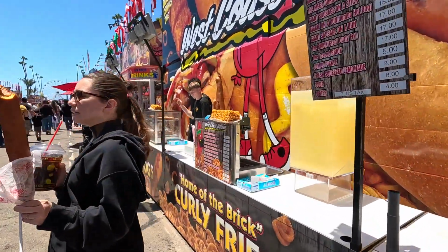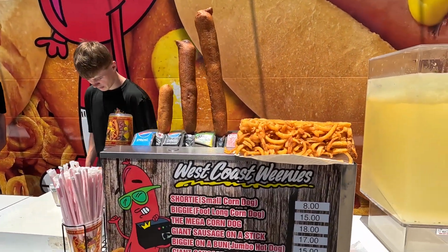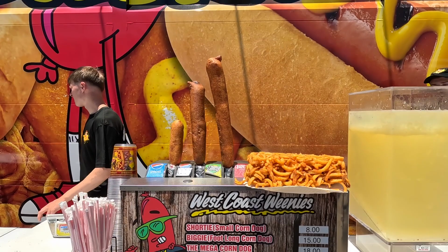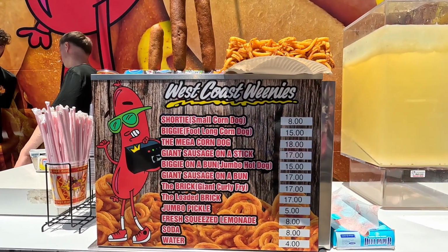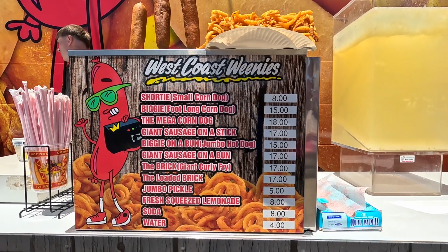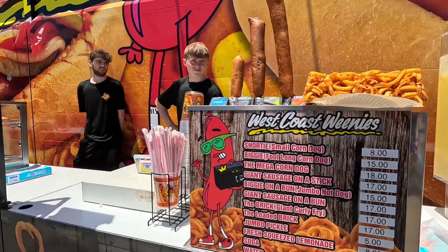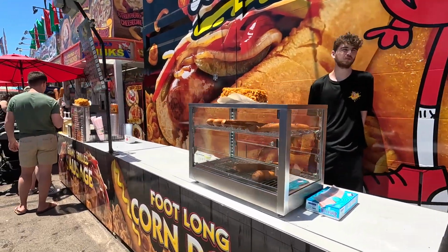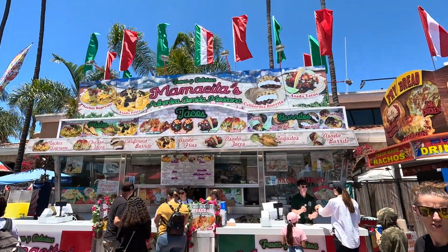There it is again. Look at this. Look at those corn dogs, man. Wow. The size of those things. Let's see, shorty corn dog, $8. Mega corn dog, 18. So these are kind of the prices you're looking at. Look at the size of that thing. Mexican food.